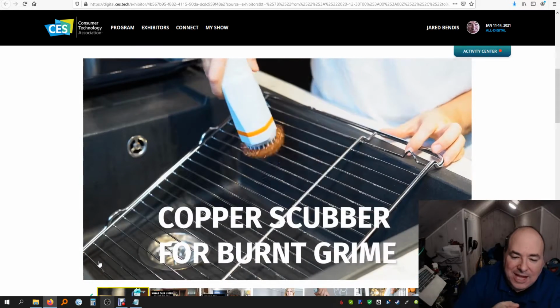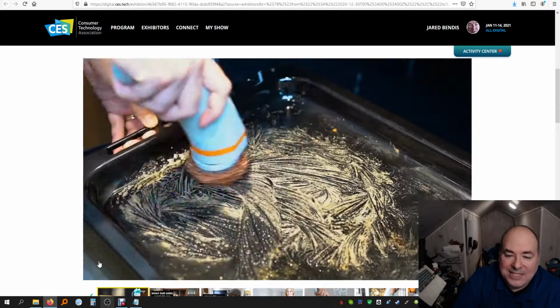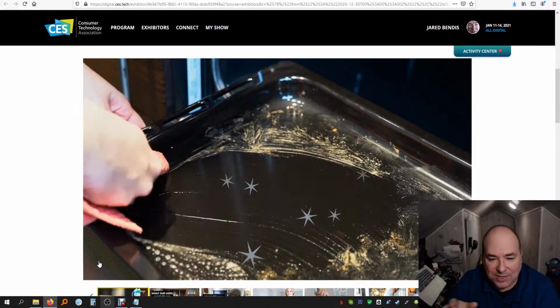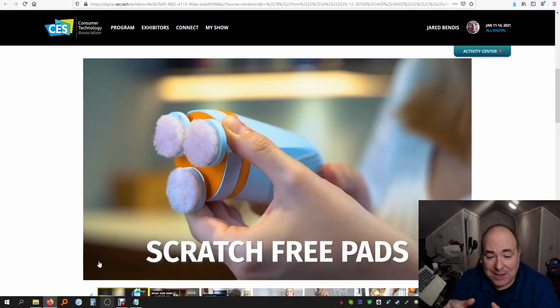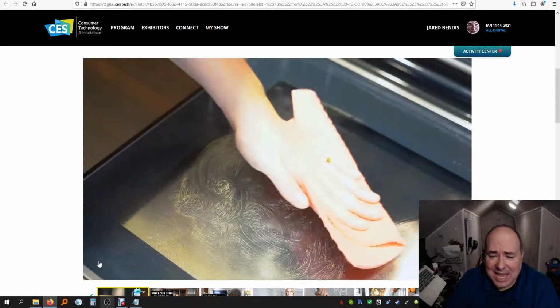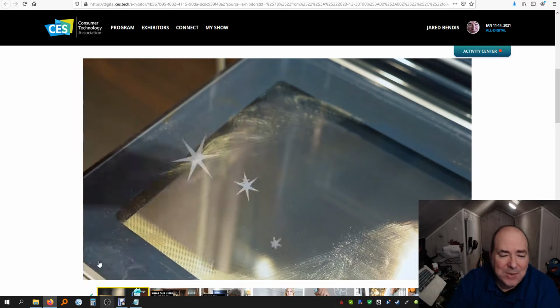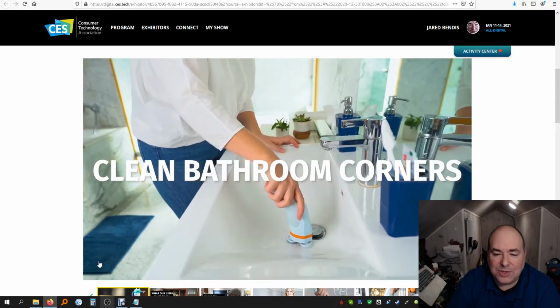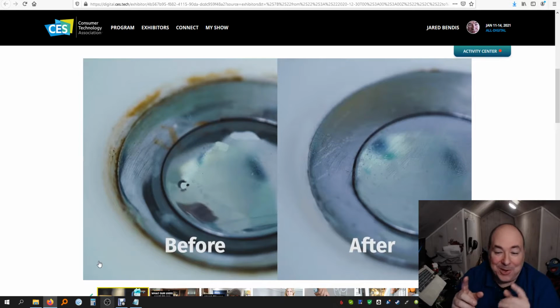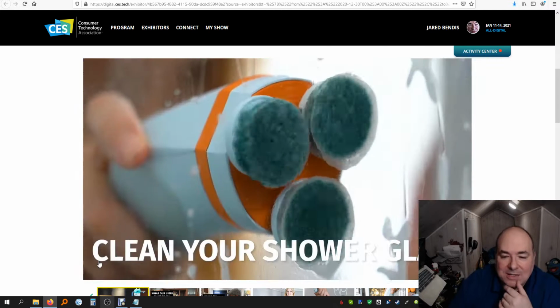I also like the copper scrubber. It doesn't look like it's moving very fast, but that could be an illusion of the screen. But I like the fact that it goes in different directions, and it's pretty good. It's a pretty good demo, which I did appreciate, and I also like the fact that they're telling you can buy one for the kitchen or the bathroom, or you can buy both, which is pretty smart.